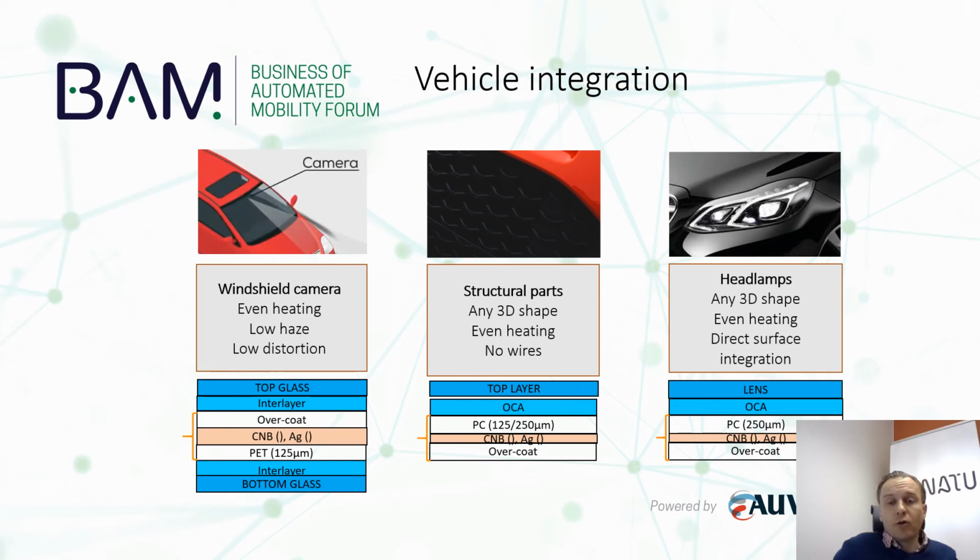And then if we talk about the structural part, our material, or heater, can be OCA laminated behind different shapes, and then also on those cases where 3D shape is introduced, we are utilizing typically PC substrate, and on top of this PC substrate we are laminating our CNB heater.